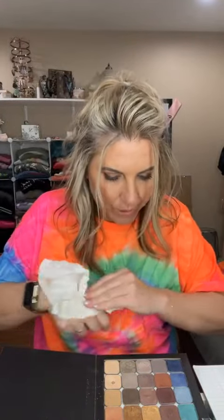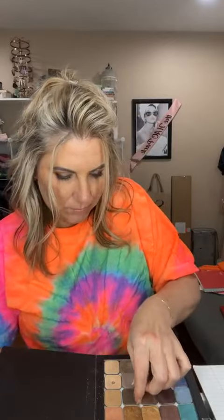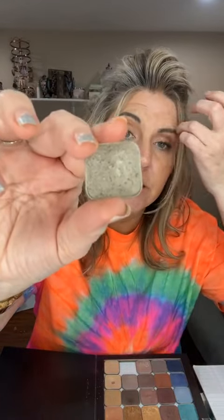Rigoletto. Rigoletto and Fan are very similar. But that one is Rigoletto. Like I said, I wasn't going to swatch them, but it's hard for me not to. That's Rigoletto. Stardust. Oh my gosh. Stardust was one of my absolute favorites that I wore forever. So there's Stardust.